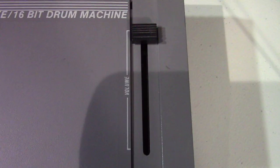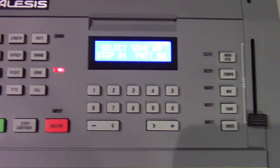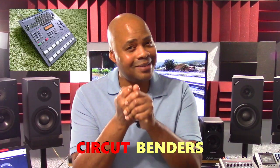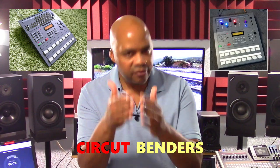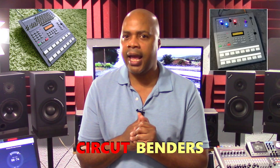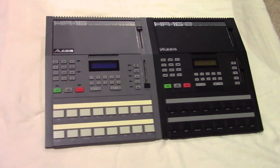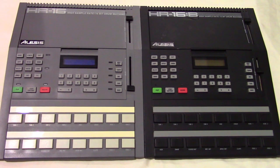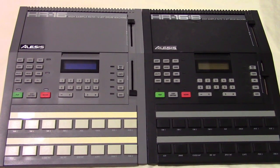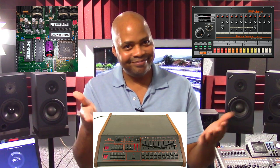In recent years, the HR-16 has enjoyed a bit of a renaissance. These units have become the drum machine of choice for the circuit bending crowd. There are a lot of sellers on Reverb who offer these heavily modded units for sale, so check it out if you're interested. Now, one last awesome thing about these units is that there are independents out there who make chips for the device that turn them into very good emulations of other vintage famous drum machines like the Roland TR-808 and the Linn LM1.